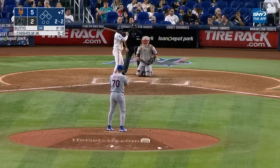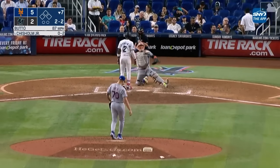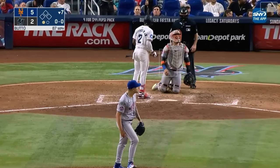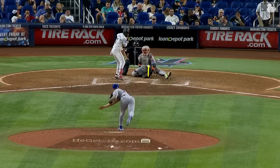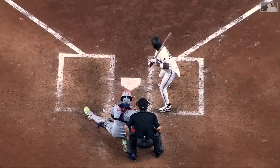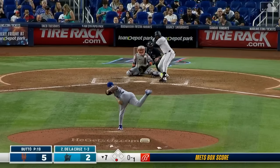Bottom 7 in Miami. Mets up 5-2. Jazz Chisholm Jr. leads off against Jose Butto. 2-2 coming to Chisholm. And he got him looking at the changeup. Oh. Chisholm thought the pitch was low and away. Rob Drake says it was a strike. That ball was way outside. Love the Drake. Way outside. That is not even close. That's a changeup that was nearly a foot outside the strike zone.